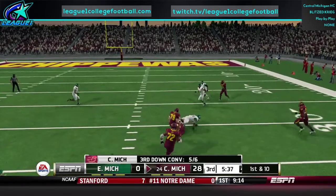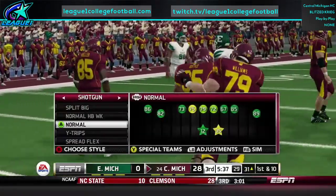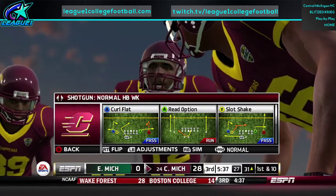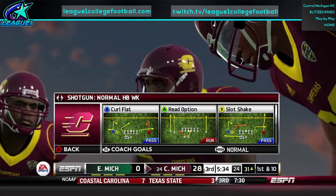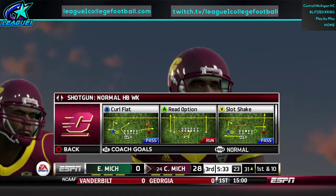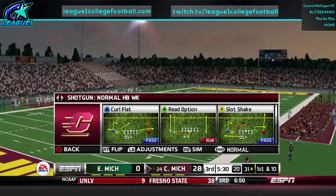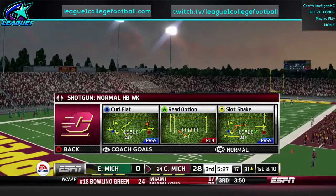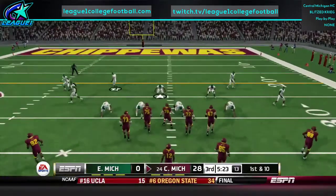Caught. Open field. And he's tackled at the 31. Getting him the ball in the passing game creates real havoc for the defense. There aren't many linebackers who can stay with him in coverage, that's for sure. First and 10. Ball on the 31-yard line.